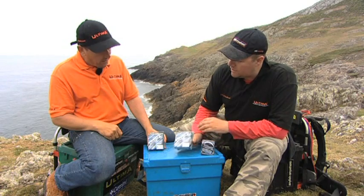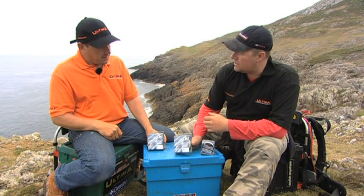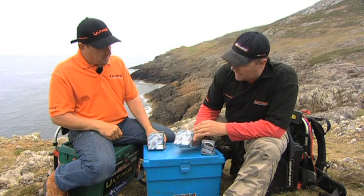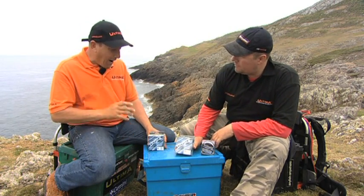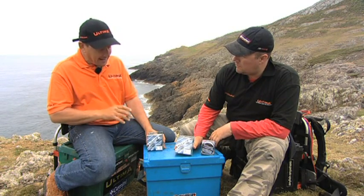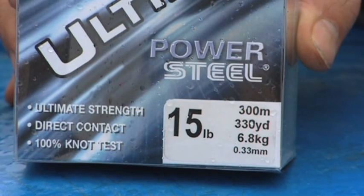The thing with this line is, obviously, in the lower diameters, it still has the poundage there, so you can actually use a lighter line where you normally wouldn't have done so, but you can with this product. And I think with it being a light line as opposed to a dark line, in the hot sunshine, it definitely stands up better.